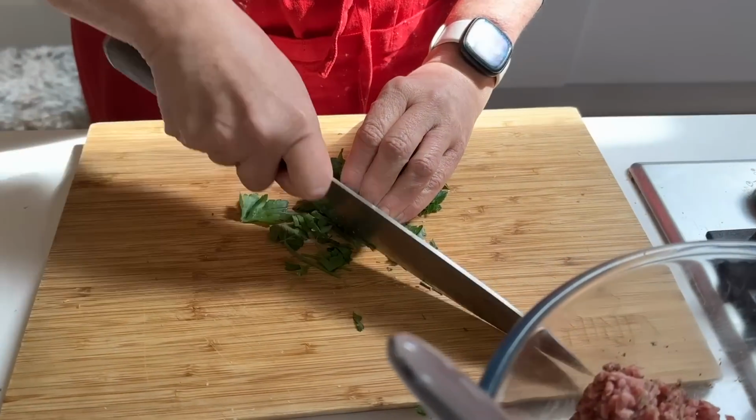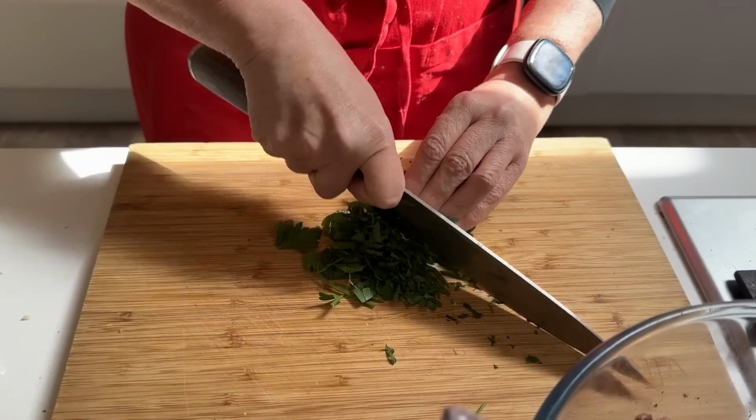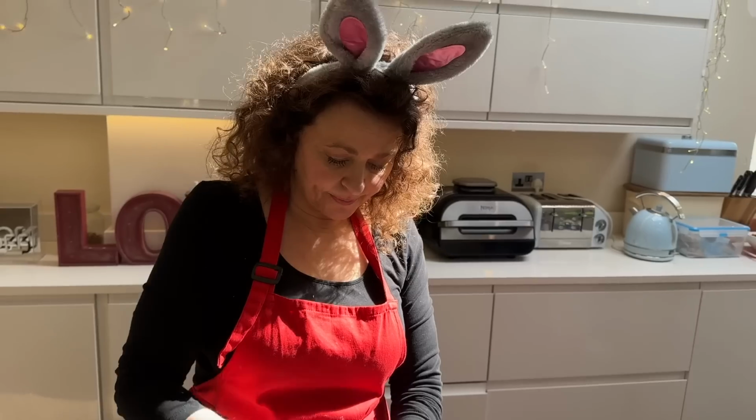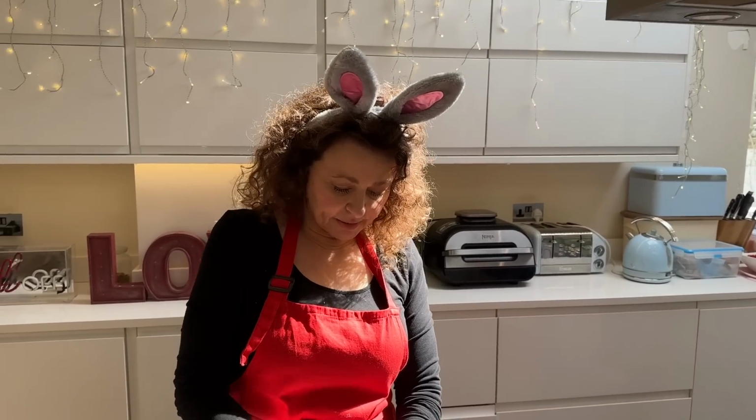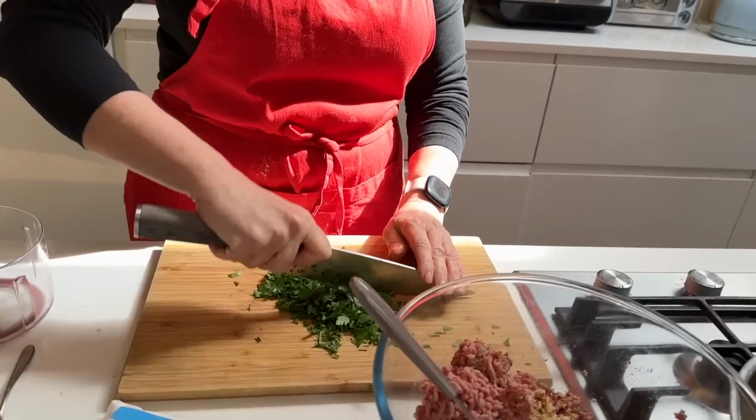Okay, so I'm adding in some parsley. You don't have to add this in, but we want that lovely fresh taste. I can smell it as I'm chopping it. It's so delicious. Do you think they would put parsley in, in Greece?